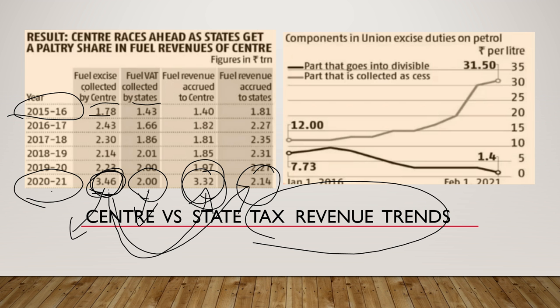Just observe this trend from 2015-16. There was a gap of around 40 thousand crores, but see here, there is almost 1 lakh crore. There is a huge increase in the tax revenues of the center. That is fine, it is levying the taxes. But is it fair to impose this kind of taxes?